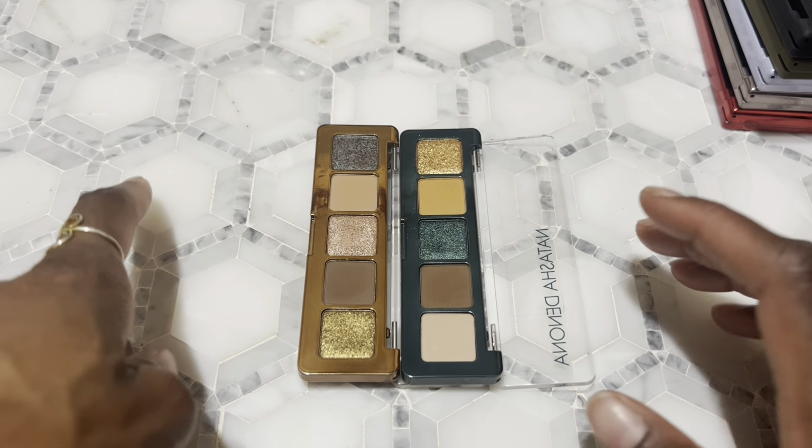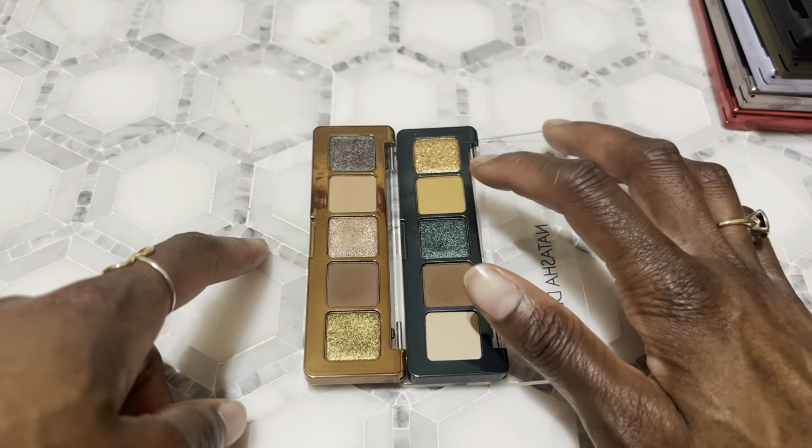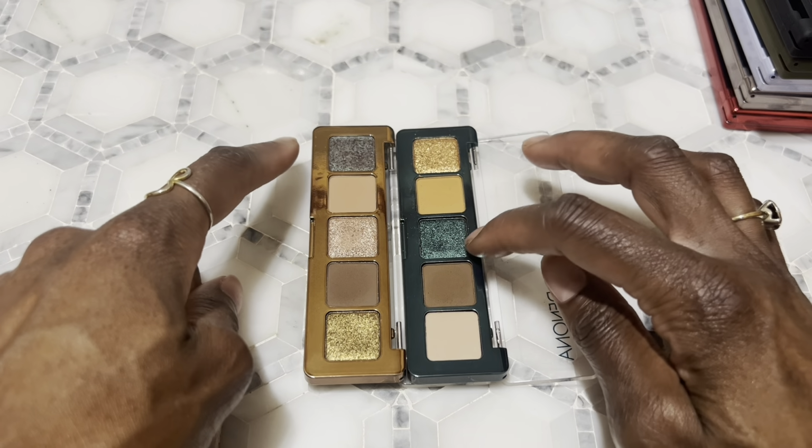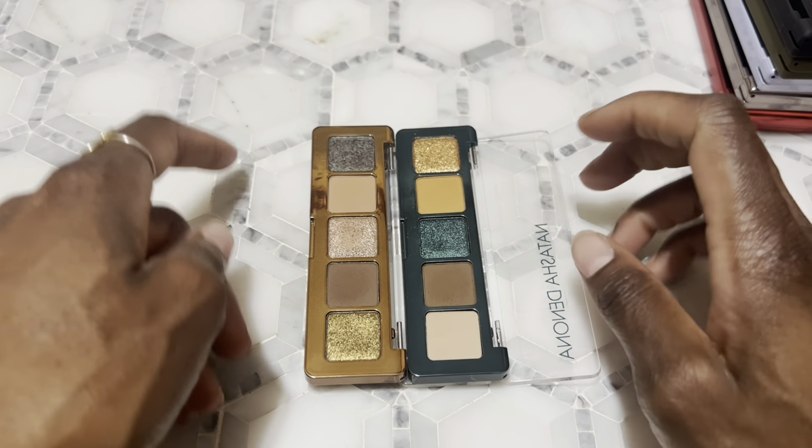So what I did was I put both these shades on the outer V. I'm pretty sure I put this shade in the crease. I put this toward the back of the eye, and then this toward the front of the eye. And then I put this shade in the inner corner, and that's the eye look I got.